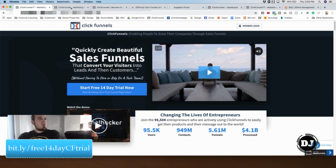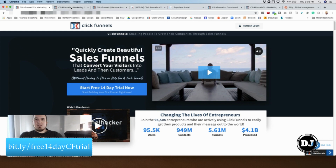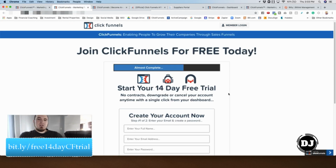So basically you push this button here. It's going to take you to this ClickFunnels sign up page where you can start your 14-day free trial. You'll enter your name, information, get started. Then it's going to take you to the next page where you can put in your other info. You have 14 days, 100% risk-free. You can cancel anytime and your card won't be charged before that. If you do continue, it's going to start you off on the Edison Suite plan.